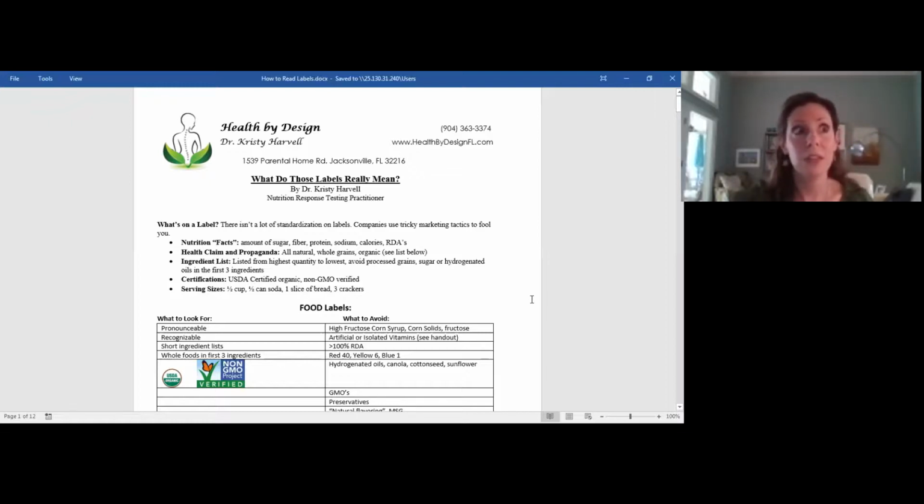So if it said it was only 100 calories, but the serving size was half of the bag or the can or box of whatever you're eating, then you would actually be consuming double that if you ate the whole can.